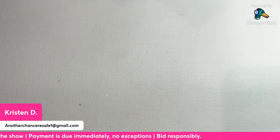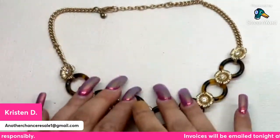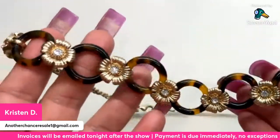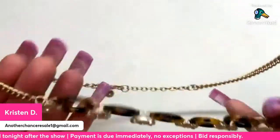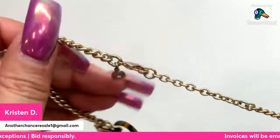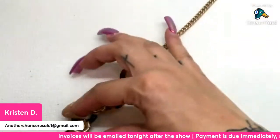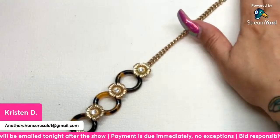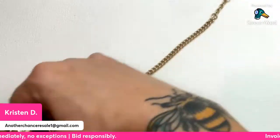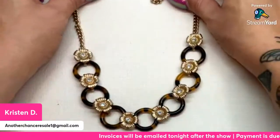So let's do this J. Crew necklace. We'll do that first. It's perfect for the summer with the little flowers and the faux tortoise shell. You've got clear rhinestones in the center of the gold tone flowers. J. Crew here with your lobster closure. So this is a newer J. Crew piece. The older pieces have that señorita clasp. This one has a little dippy doodah in there, and it can go from 17 to 19 inches. It is in excellent condition. And let's start it at $4.